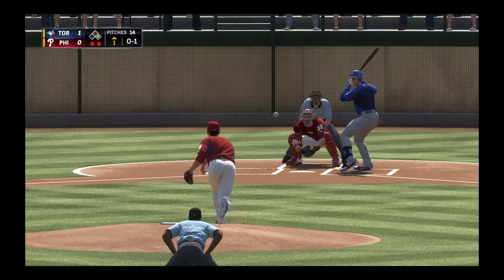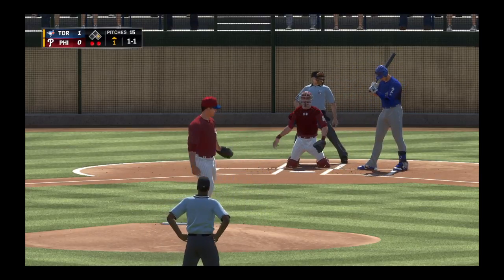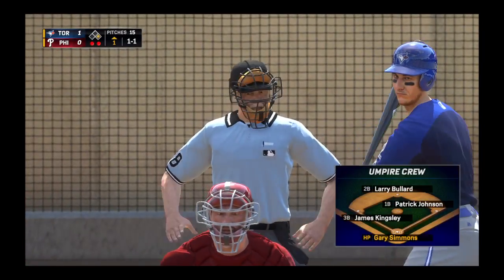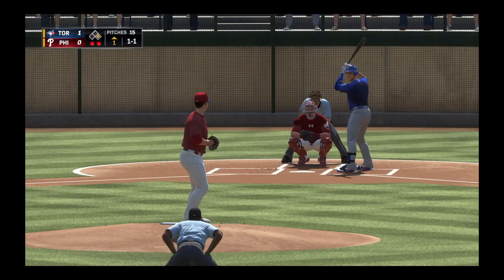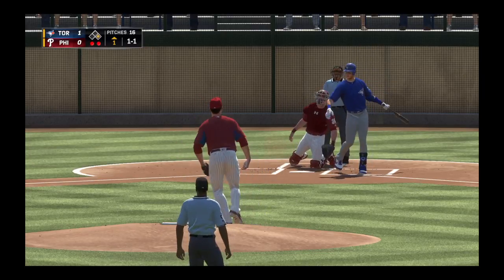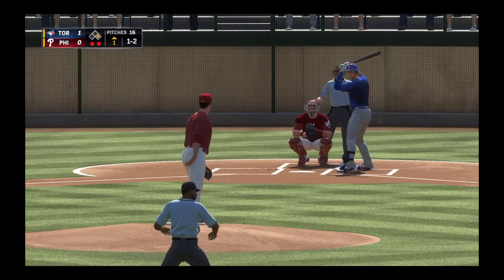Comes set with the 0-1. Awfully close with the slider there, but it's 1-1. And set up behind the dish is Gary Simmons, as you see the rest of our umpiring crew there. You know, Simmons has a strike zone that can benefit both pitchers and hitters. It just depends on where in that zone the pitch is located. Sometimes that leads to both sides being totally happy, and sometimes both get frustrated.